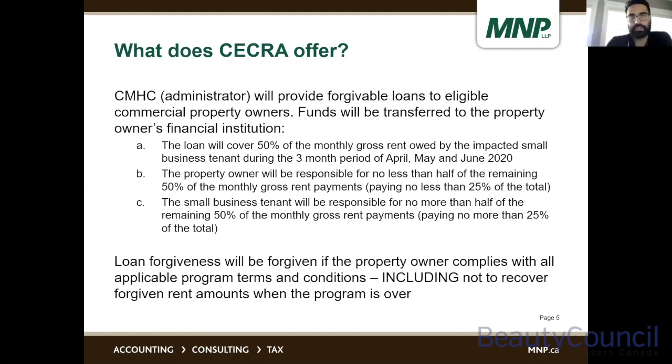The loan will be forgiven if the property owner complies with all the applicable program terms and conditions. And this is a major point. This includes that they can't recover the forgiven rent amounts when the program's over. They can't turn to their tenant and say, "Hey, you shortchanged me for a couple of months. I want that rent back." They can't do that. Okay.